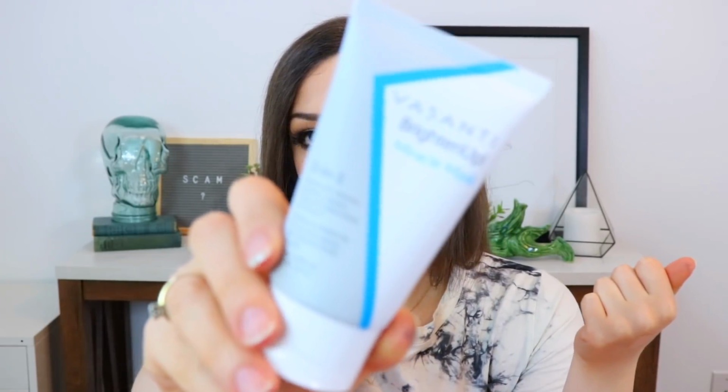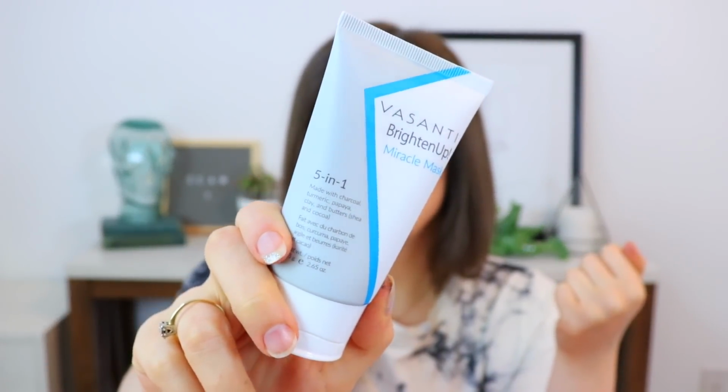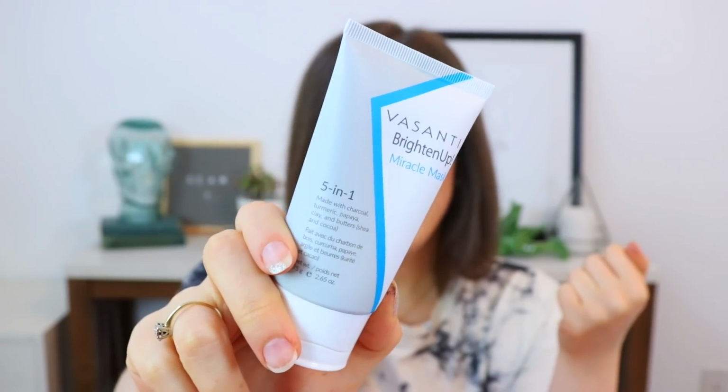Okay, the next thing I'm feeling in here is a squeezy tube. This is from, oh, I think I've used this before or something very similar. This is the Vasanti Brighten Up Miracle Mask. It is a 5-in-1 mask with all sorts of fancy ingredients in it. I think it said it had turmeric, charcoal, papaya, just all sorts of stuff. I feel like I've had samples of this before, but yeah, that's nice.